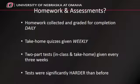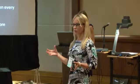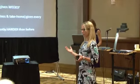We didn't have quizzes in class, unless there were a couple of things where you have to know your derivatives, right? You have to be tested on those without a calculator, without anything, just a really quick quiz. But most of the quizzes were given weekly take-home. They could work with each other in groups. It modeled that assessment piece of it.